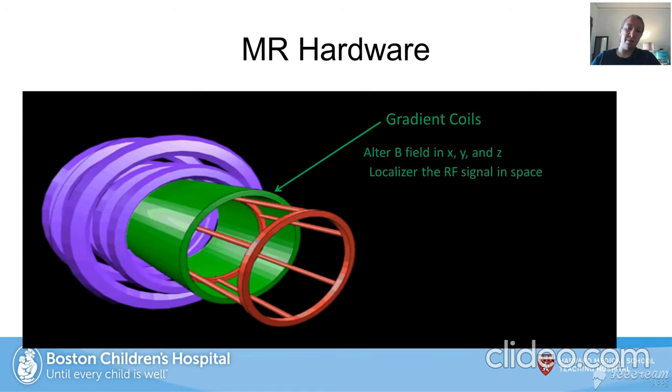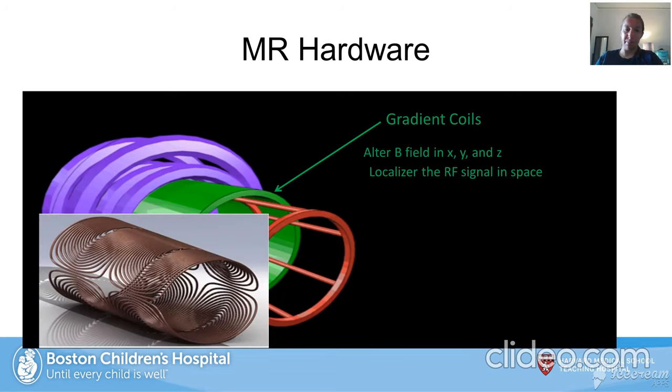This is the gradient coil. So this just alters the main magnetic field in the X, Y, and Z direction, so it localizes the RF signal in space. I do an entire video where I talk about how the MR signal is localized, so check that video out. And this is what the coils actually look like, so weird shape here.